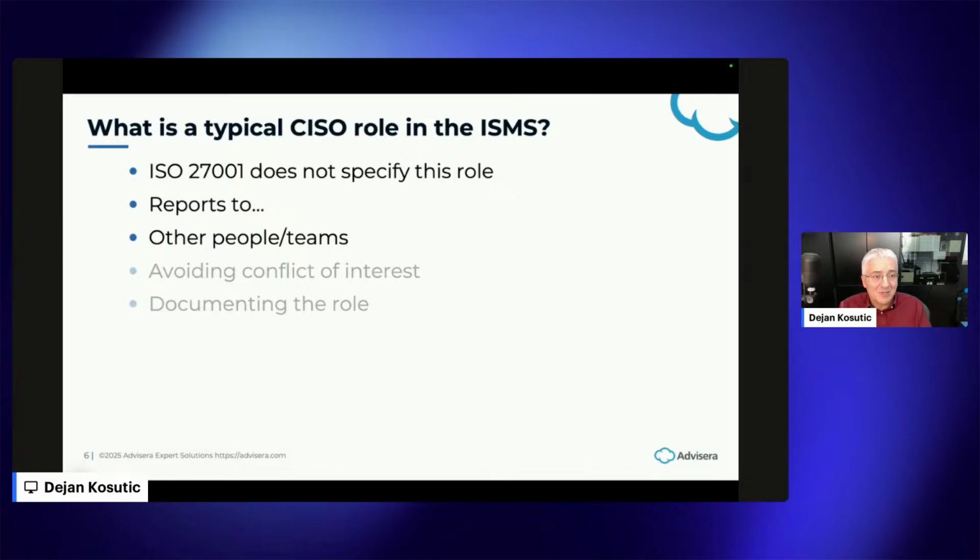The best would be if the CISO is completely independent, especially from the IT department, so that the CISO doesn't directly report to anyone from the IT department. Again, it would be best if the CISO reports directly to the senior management.